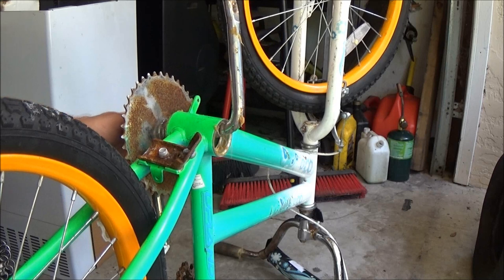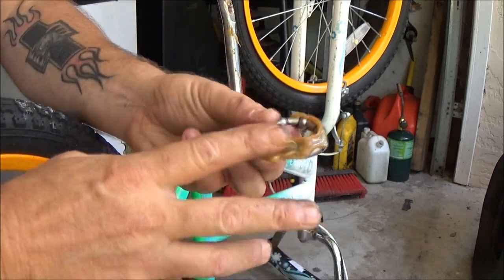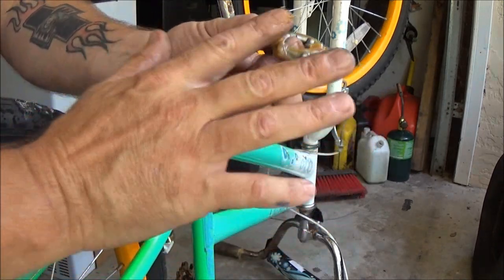Put that in there like that. It doesn't take a lot of grease. All I'm doing is kind of dipping it in the grease, smearing it around. You don't want to pack it.